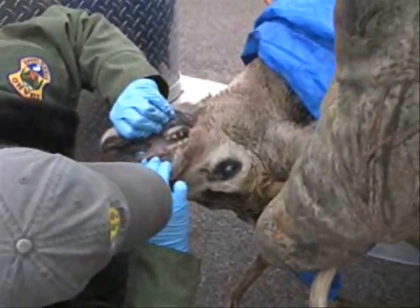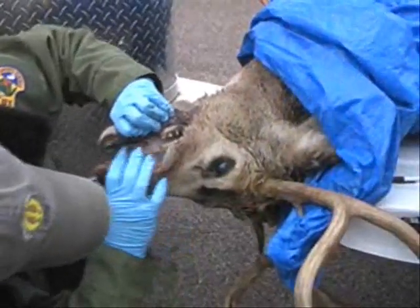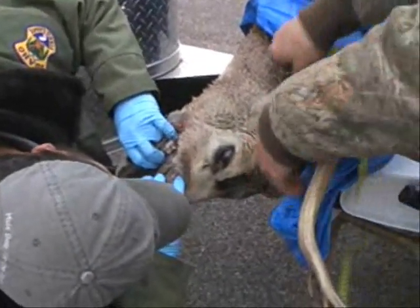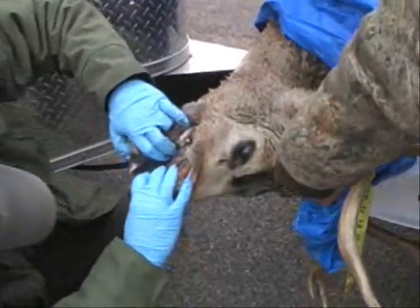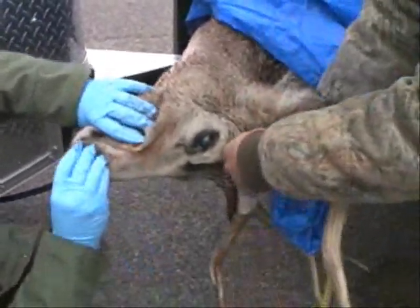Now this buck right here, how old do you think he is? I think he doesn't have much wear on his teeth, so he's 3.5 years old. About 3.5? Yeah.